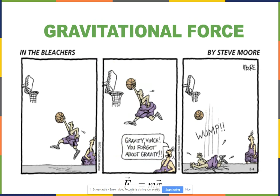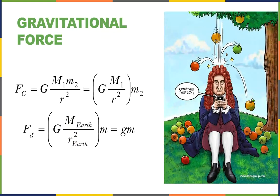Okay, gravitational force. I've got to hide this so you can see. As long as you're on the surface of the Earth, the force of gravity is your mass, or the mass of the object you're interested in, times g, where g is the number you've already learned, 9.80 meters per second squared. That cartoon will be on your test too.